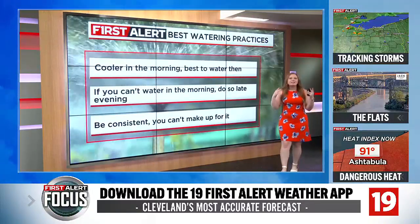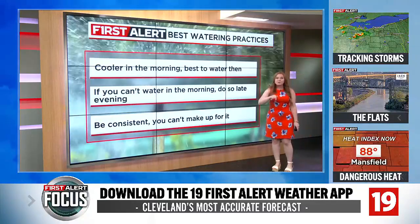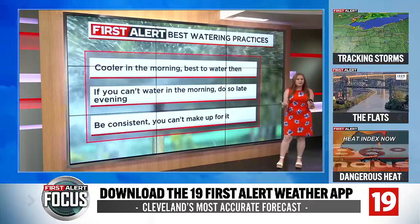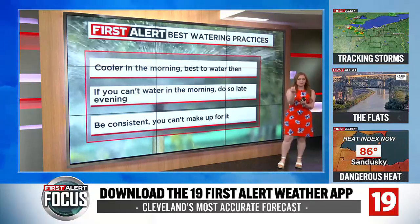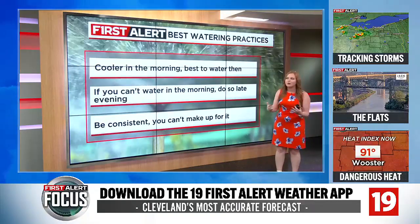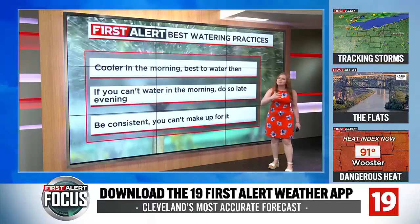So if that's you, these are some things to remember, especially when we get into these hotter stretches. It is coolest in the morning, and that is really the best time to water, because the ground is able to soak in as much of that moisture and really help to reach that root system that's in those plants. And that helps it to stay a little bit more thriving, especially when we're dealing with temperatures into the 90s. But of course, it's not always convenient.